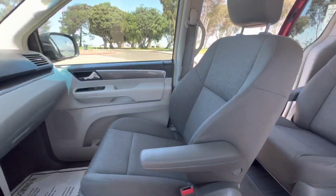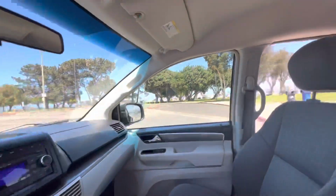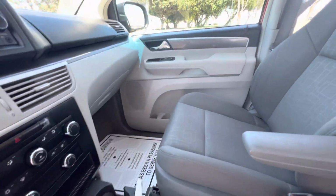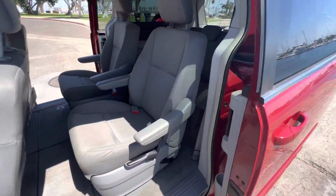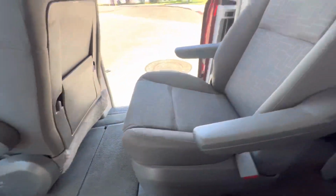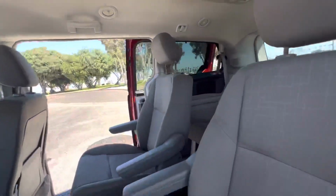Just got professionally detailed today as well. Everything's digital, cruise control. Check it out. Lots of storage. It's really clean. Power windows, locks, mirrors, like I said, has these electrical sliding doors too. There's the stow and go for the seats. Plenty of storage there. Rear climate controls as well.